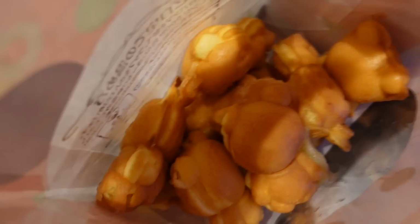Warm banana cream. Oh my god. That's a sensation. Oh wow. We might need to go get more. Oh my god, they're flipping delicious.